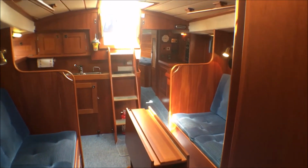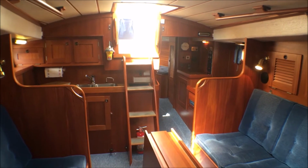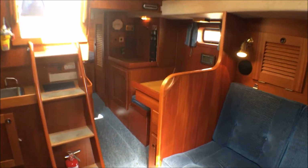Here's the view aft from the Forepeak. You've got 4 steps coming down from the cockpit. You've got handrails there, also handrails on the ceiling as well. Plenty of space to move around. Let's go and have a look at the chart table.